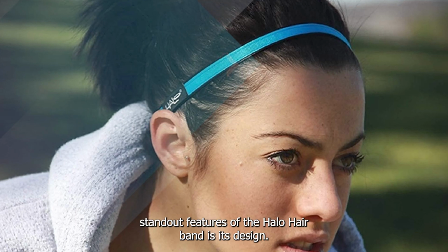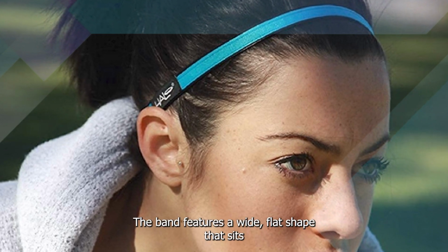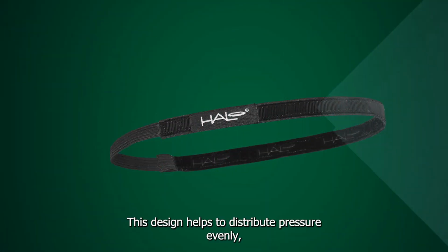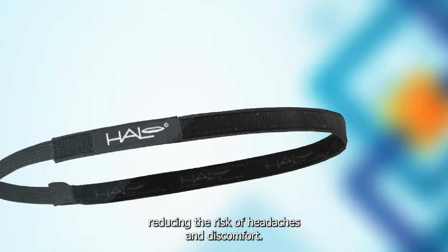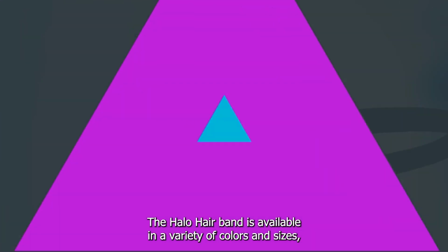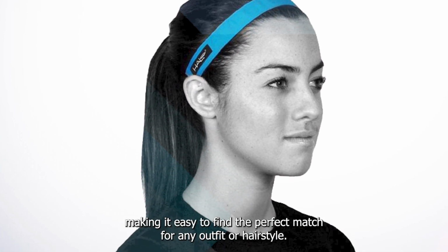One of the standout features of the Halo Hairband is its design. The band features a wide, flat shape that sits comfortably against the forehead without slipping or sliding. This design helps to distribute pressure evenly, reducing the risk of headaches and discomfort. The Halo Hairband is available in a variety of colors and sizes, making it easy to find the perfect match for any outfit or hairstyle.